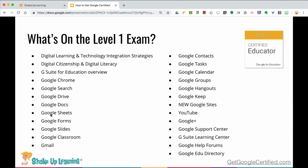Okay, so what's on the Level 1 exam? Well, take a look at this long list. It includes a lot of stuff. So we've got digital learning and technology integration strategies. They're going to talk about digital citizenship, digital literacy. You need to have a really good understanding of what G Suite for Education actually is. And a lot of teachers don't know that. You get your account at school and you go for it, and that's just how you learn. But a lot of people don't truly understand the difference between personal accounts and school accounts and things like that.